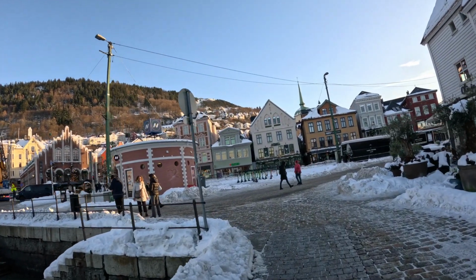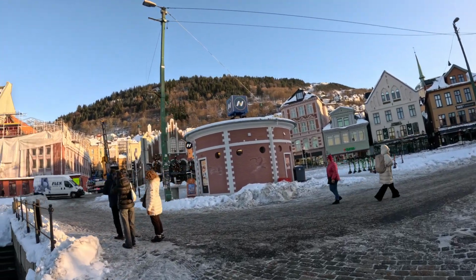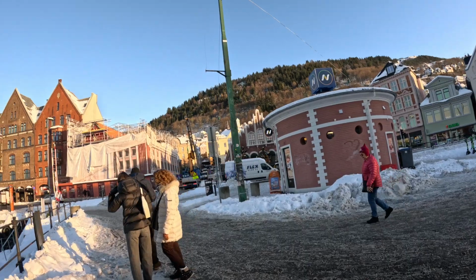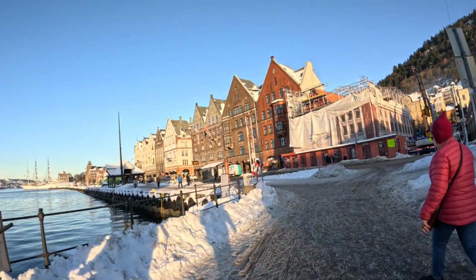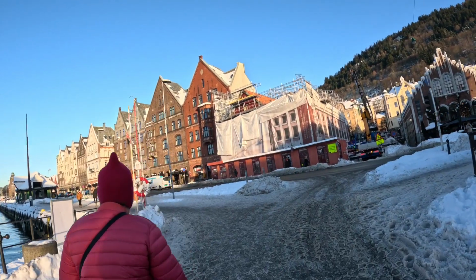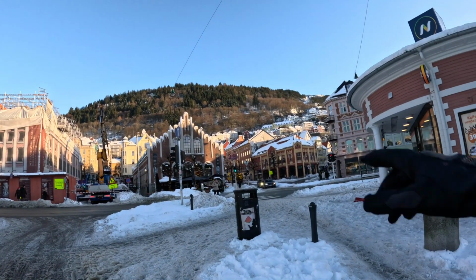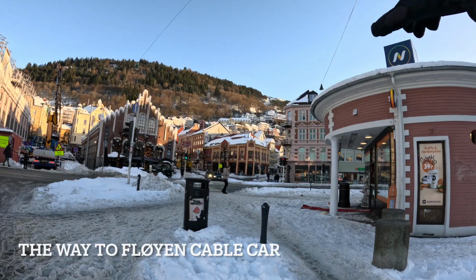We'll take a walk around the corner now. We'll go down Bryggen so you can see. I'll stay on this opposite side of the road so you get a better view of what it's like over there. And that's the way. If you go up the road there, that goes to the bottom of Fløyen. It takes you up to the Fløyen at the top.